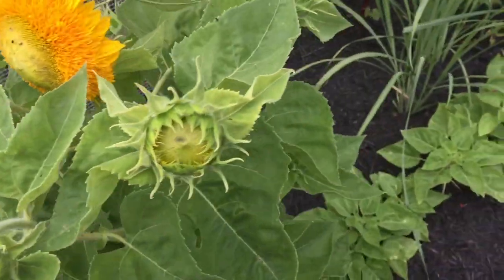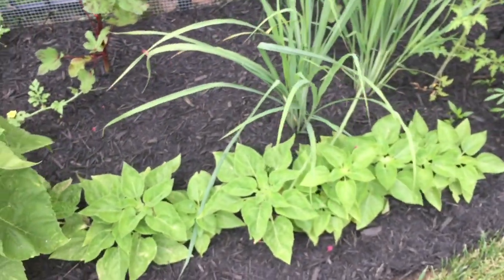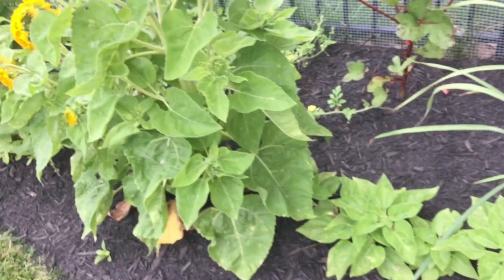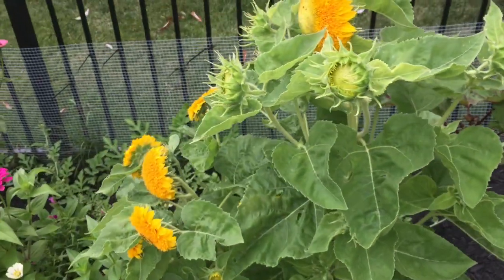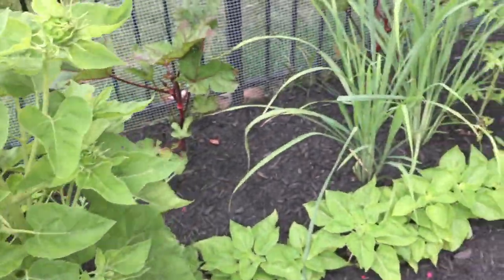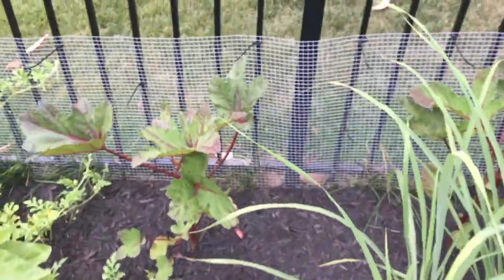The sunflowers, I have another whole line of sunflowers waiting to grow actually. So these two took off really well, and the other seeds I think the birds ate. So I ended up sowing some more later in the season. That's why they're small. More okra.